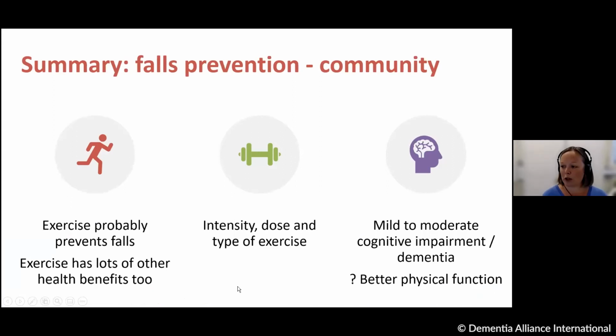So in summary, and this is not just based on the two studies I've shown you, but based on some work that we've just been undertaking, and it's not published yet, but looking at one of those summary type statistics where we look at all the interventions that involved exercise in the community and give a summation of whether it prevents falls or not.